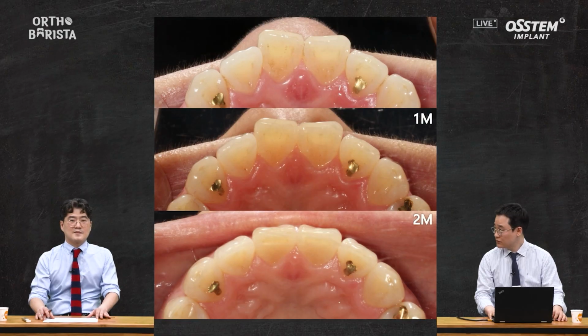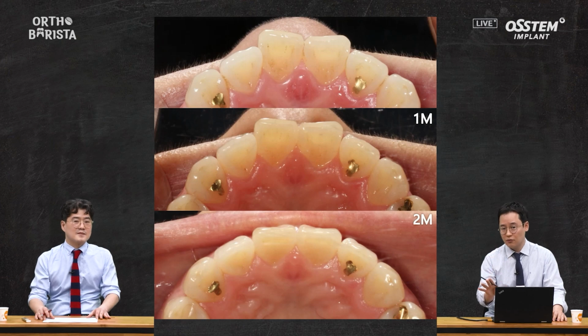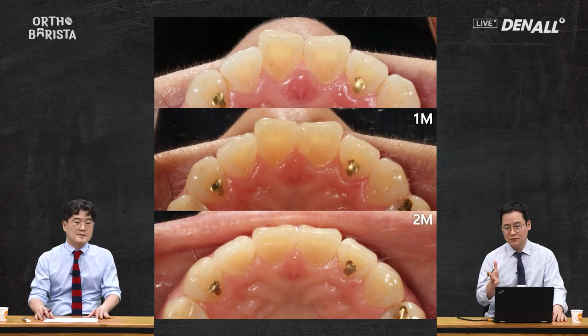In contrast, here's an example where rotation was achieved within just 2 months. In this case, proper spacing was ensured, and there was no interference from opposing teeth. Additionally, appropriate stripping was performed.